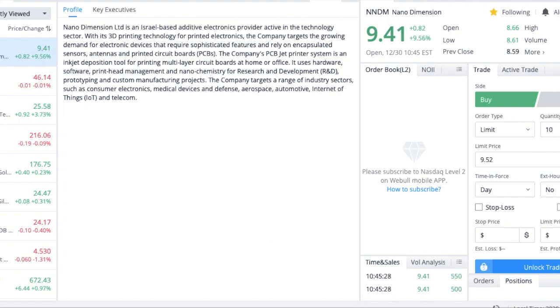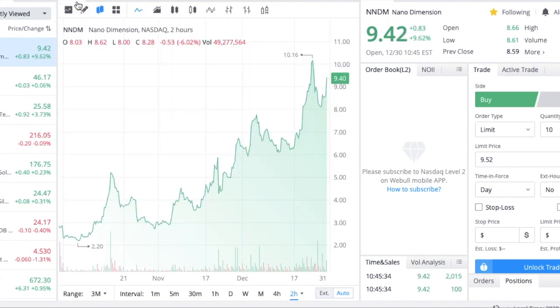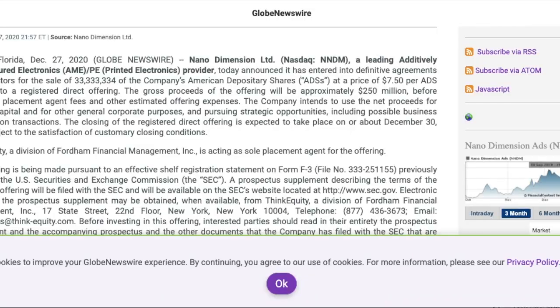Now, recently, NNDM has had a little bit of tumultuous activity in the price. We can see that it was rallying pretty strongly all the way up to $7, then came all the way back down to around $6.25. Now, this is mainly because of the share offering, and they're trying to raise $250 million. And if we go over here, we can take a look at exactly what they're going to be using this money for. So the gross proceeds of the offering will be approximately $250 million before deducting placement agent fees and other estimated offering expenses. The company intends to use the net proceeds for working capital and other general corporate purposes.